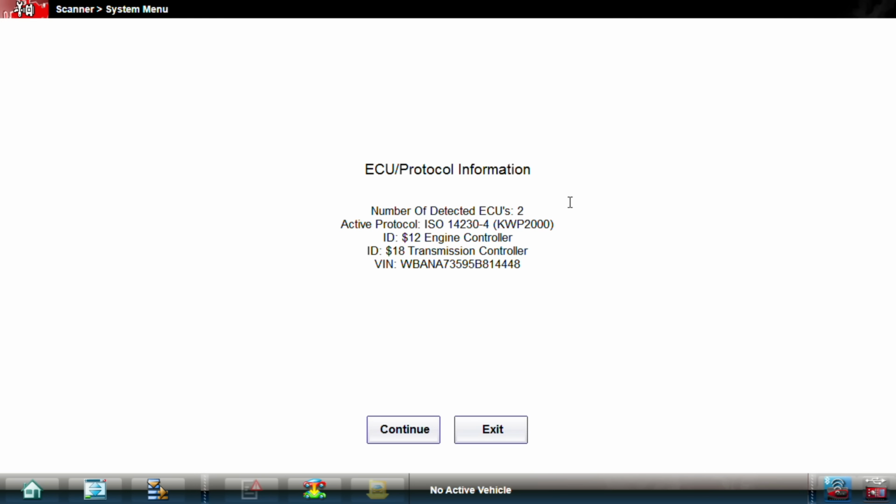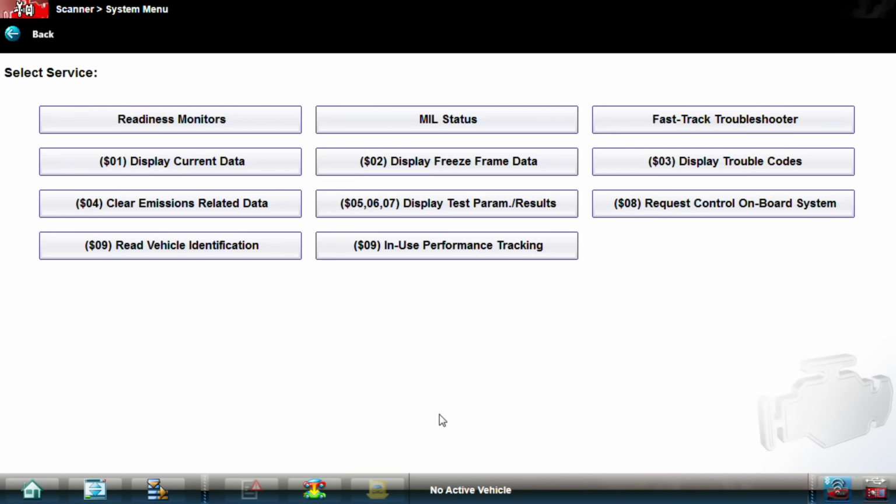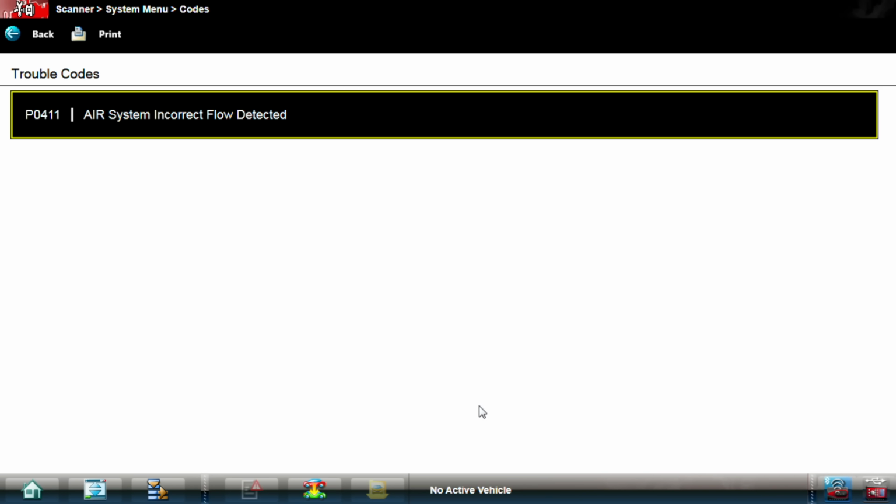Something's upside down. Okay, so we got this pulled up, and we're just going to grab mode 3 for DTCs. And we should, in here, see a P0411. There we go. P0411, air system incorrect flow detected. So the scan tool does a little bit better job of telling us what is happening here.